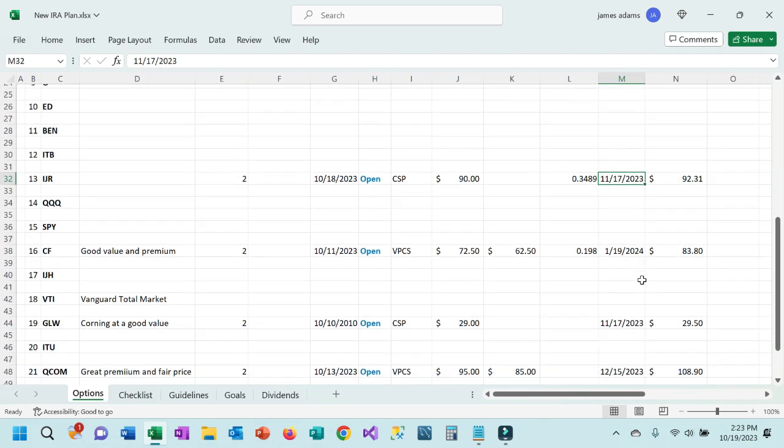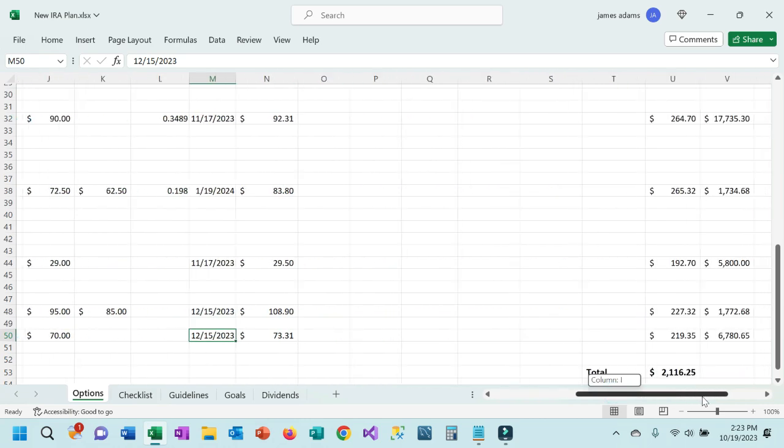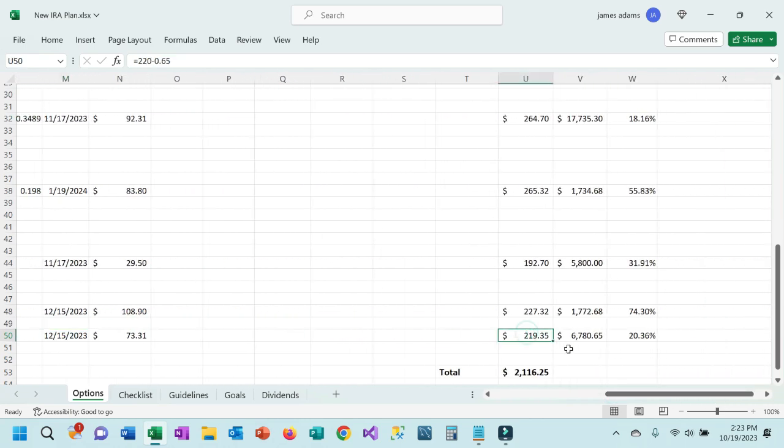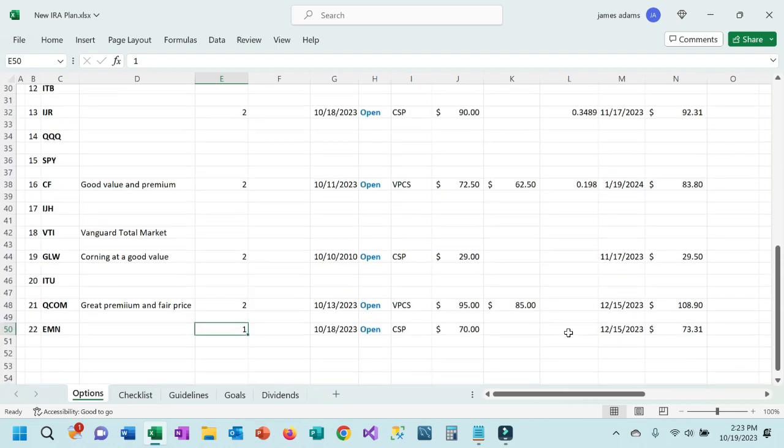And then the last one I did was also yesterday, an EMN, a chemical company, good company. They were 73.31. I did a cash secured put expiring on 12/15. And brought in 219. And since it's a cash secured put, it definitely has a smaller return because it's based on the full amount of what's at stake. And this was one contract, so I got 219 for one contract. And those are the trades I did.